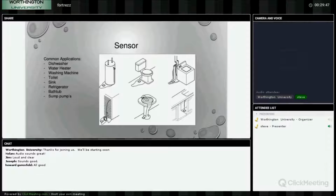Common applications for the sensors. Again, we suggest work with the specific homeowner and find out what are their hot spots, where do they think that they can have issues. The obvious thing is if you do a walk through the property, if an appliance looks old, that's definitely a place to go put in a sensor. If it's a brand new build construction, you can just go with common applications. But really, this is custom made to each home.